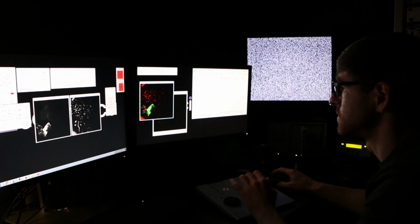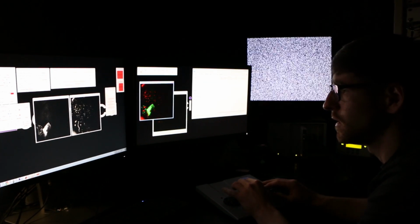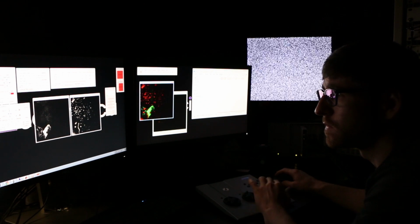In general, we are trying to investigate how the brain extracts relevant information from the outside world. And our model system to do that is the olfactory system of the mouse, and more specifically the olfactory bulb.